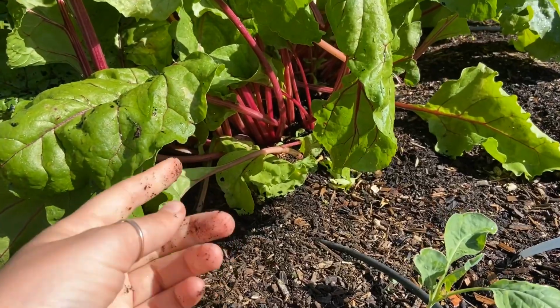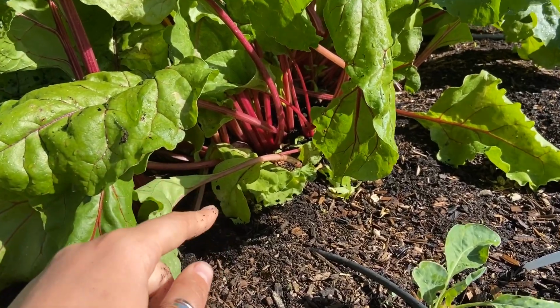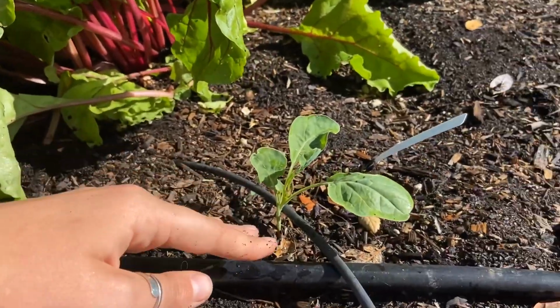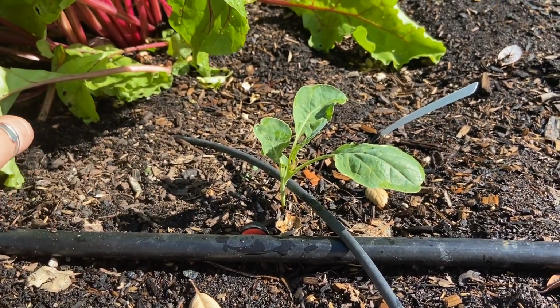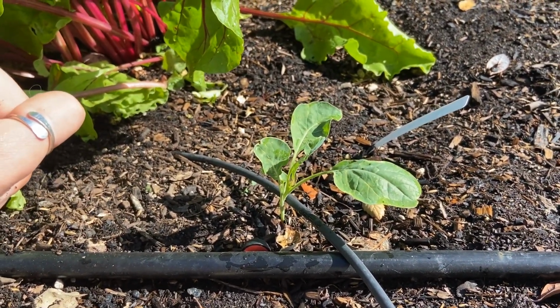Since we just pulled a few more of the beets out, the cauliflower has a little bit more space to breathe and grow and reach for the sun. And there you have it. Week 3 is over of our garden. And it's exciting to see everything starting to come together more.